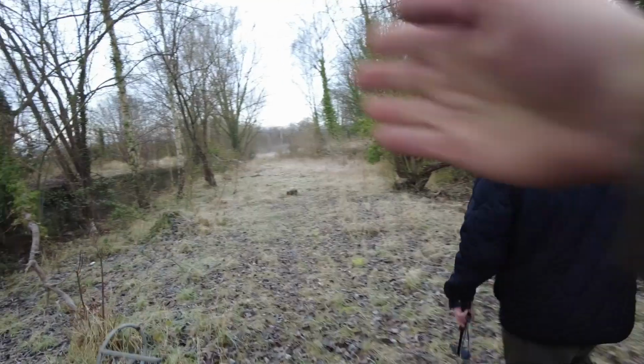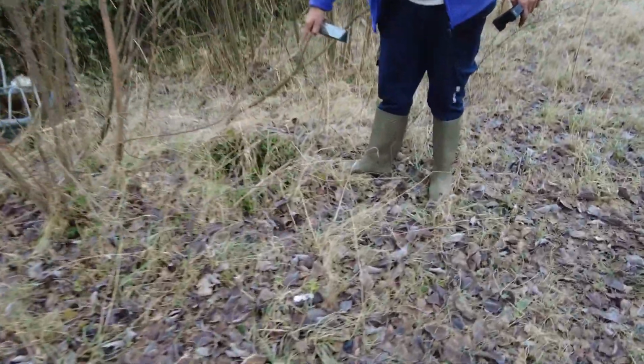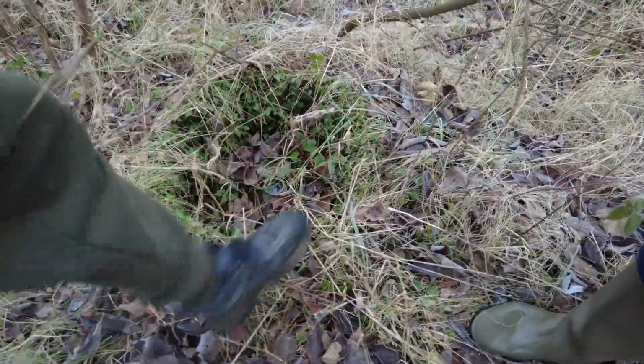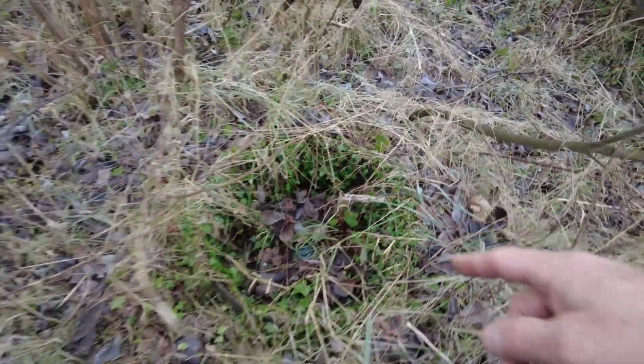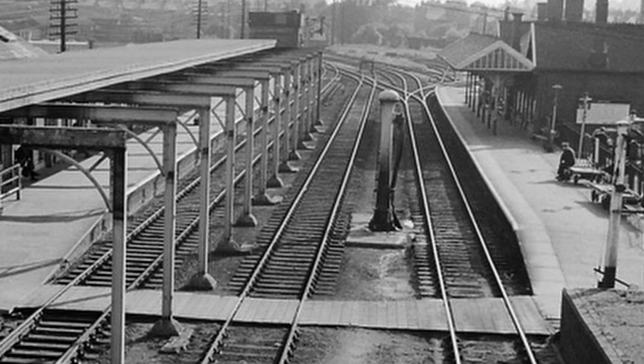So yeah, anyway, we're going to continue up this way and see if we can see where it cuts off from the original station. Oh, yeah. So you've got the water fitting in the bottom. So what are we saying this is? I reckon that could have been like a water. Yeah, if you look closely in there, you can see. Yes, and it's a big metal. There you go. Look at that. Yeah. So I'll have a look at the picture again.